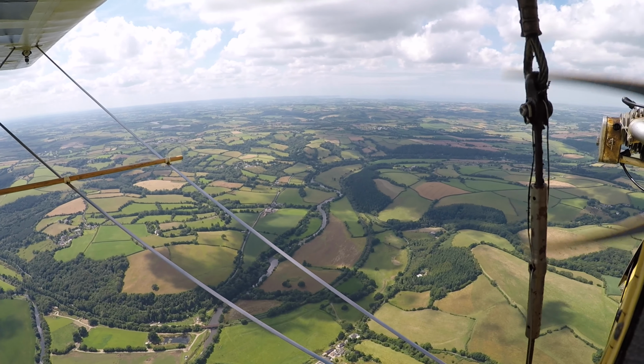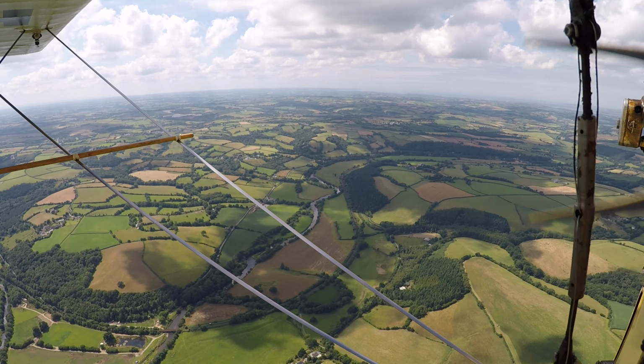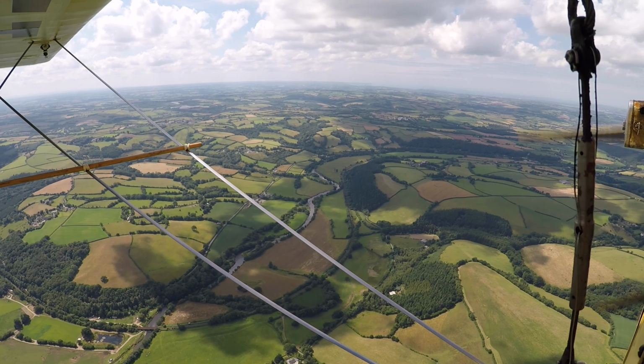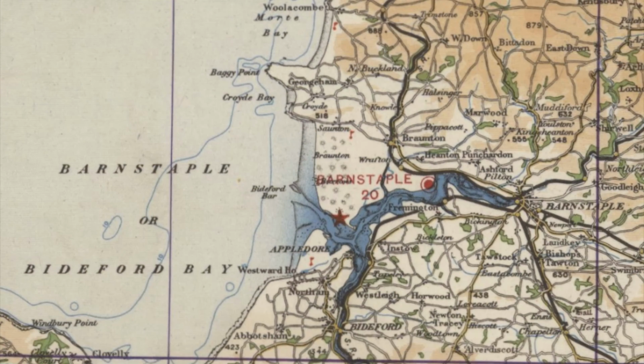The Tor Valley looked very pretty from the air, the railway, river and road all weaving their way towards the sea. With the southerly breeze, it wasn't long before I was approaching the old aerodrome, just northwest of Barnstaple town.